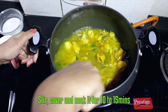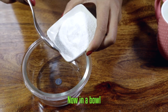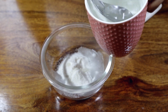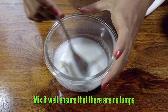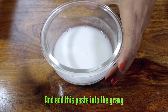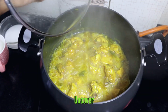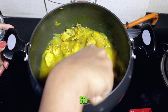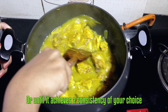Stir it well, cover and cook it for 10 to 15 minutes. Now in a bowl, take 1 tablespoon of rice flour with a little water. Mix it well. Ensure that there are no lumps. And add this paste into the gravy. Let it cook for 5 minutes or until it achieves a consistency of your choice.